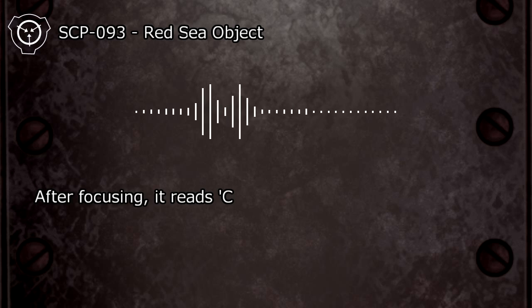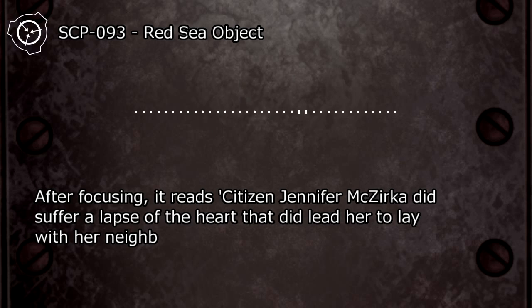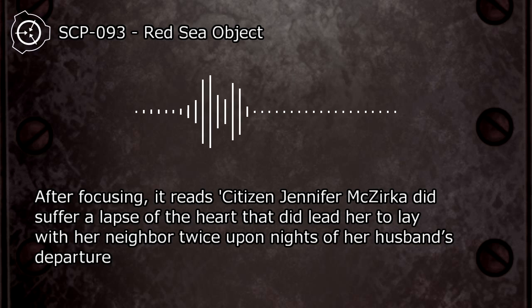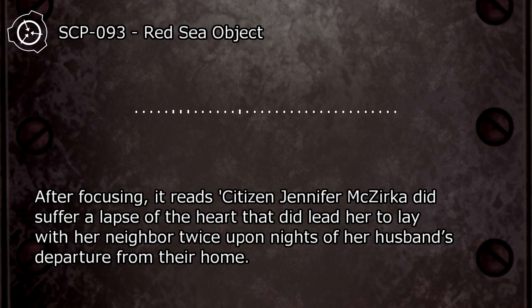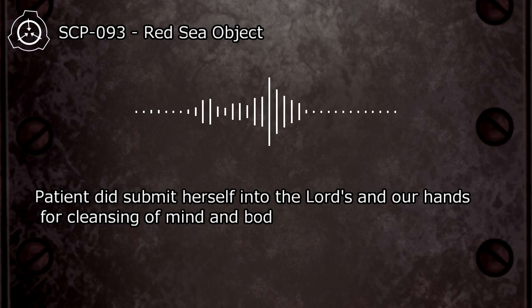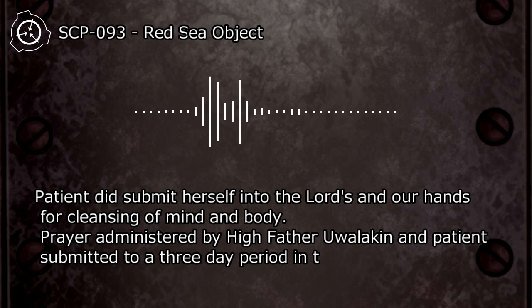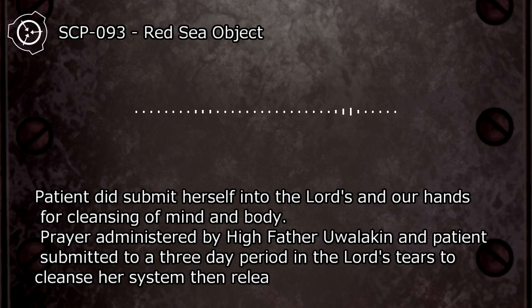Citizen Jennifer McZurka did suffer a lapse of the heart that did lead her to lay with her neighbor twice upon nights of her husband's departure from their home. Patient did submit herself into the Lord's and our hands for cleansing of mind and body. Prayer administered by High Father Uwayalakin and patient submitted to a 3-day period in the Lord's tears to cleanse her system, then released in good spirits.